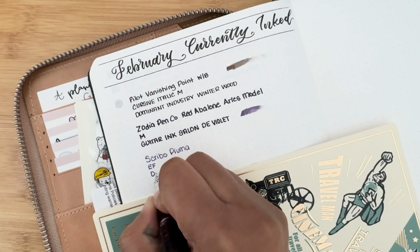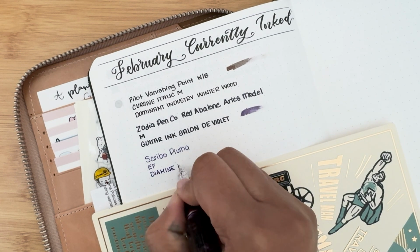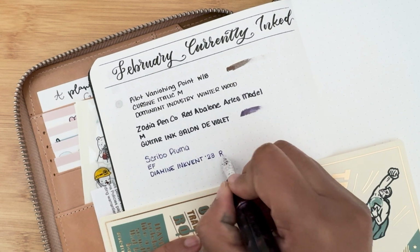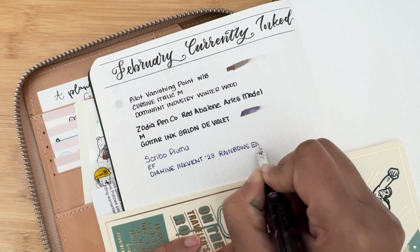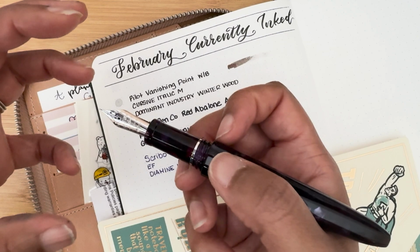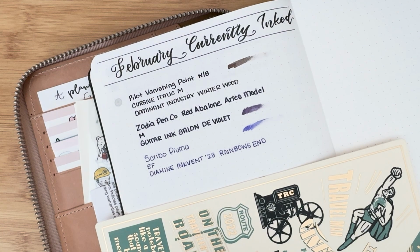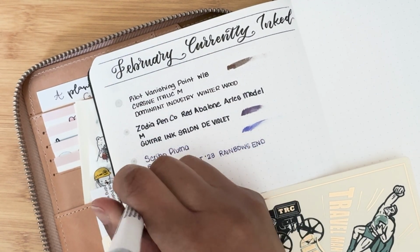This ink is Diamine Inkvent 23, and it's rainbows. Kirk Sparrow was able to fix it and also tune it. So now it's perfect. Oh, and it's super wet. Look at that extra fine. Next, let's just make that bloop, bloop.